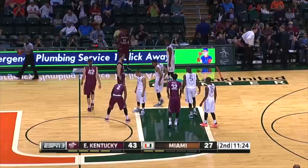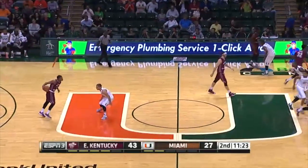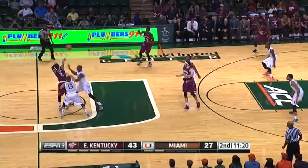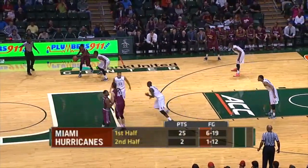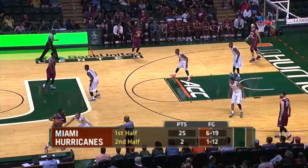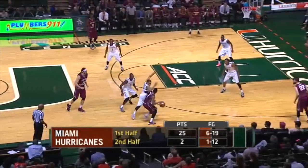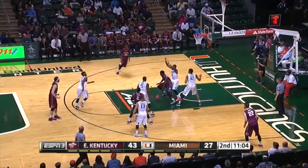Quick timeout as we continue our coverage of Holiday Hoops here on ESPN. Coach Larrañaga looking for answers, his club down by 16. Not exactly sure if he's sick, but he just doesn't look like the normal Angel Rodriguez that we've been accustomed to seeing over the past couple of years. You don't like to speculate in a situation like this, but it just looks like he doesn't feel well, like maybe he is sick. Look at the numbers there in the second half for the Canes: 1 of 12, just 2 points, and that is why they trail by such a huge margin right now.